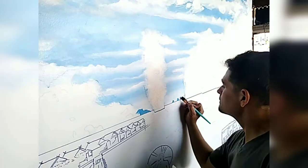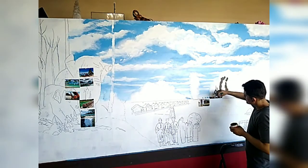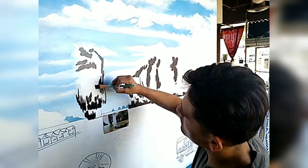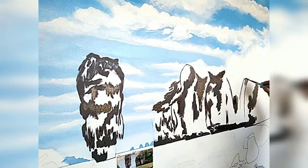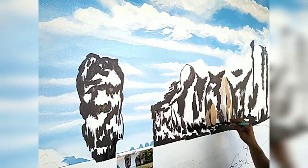I painted the blue islands in the distance and started with the dark tones on the rocks, then different shades of light and green.